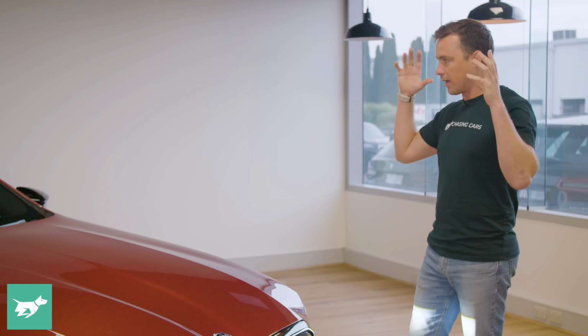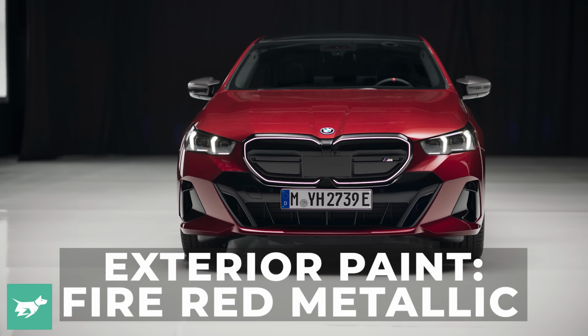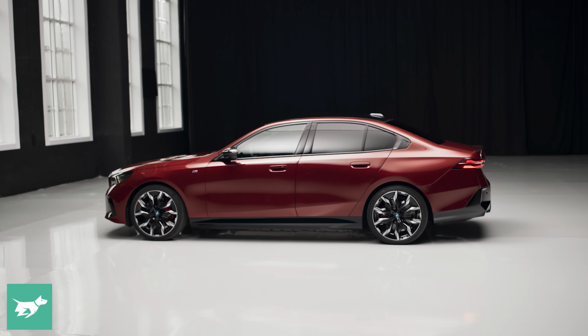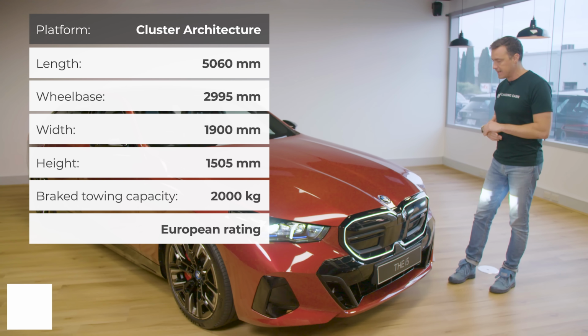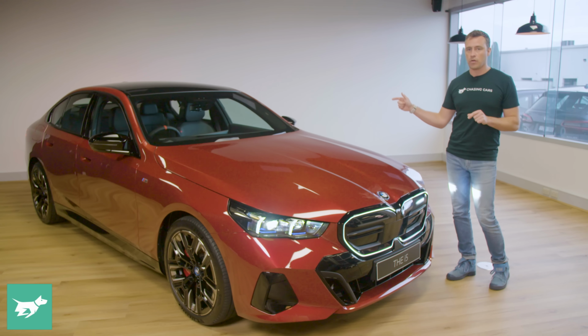So, where to start? There's a lot to take in with this car, and that's because it's actually a lot bigger. Remember me talking about that F01 7 Series 15 years ago? This car is actually bigger. It's almost 100 millimeters longer, about 30 millimeters wider and taller than the previous 5 Series. And one feature that really stands out, 20 millimeters longer in the wheelbase, which means there's plenty of room inside.